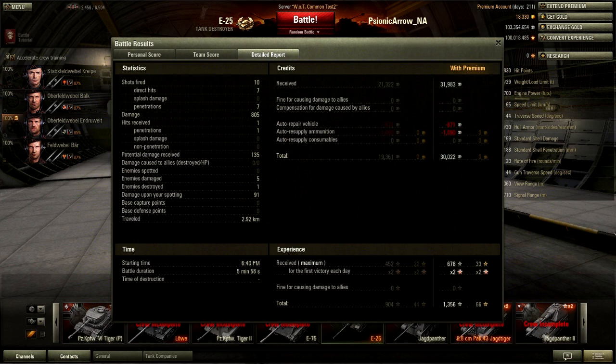As of this point, I don't feel like this is a great tank. I would probably go for the SU-122-44.